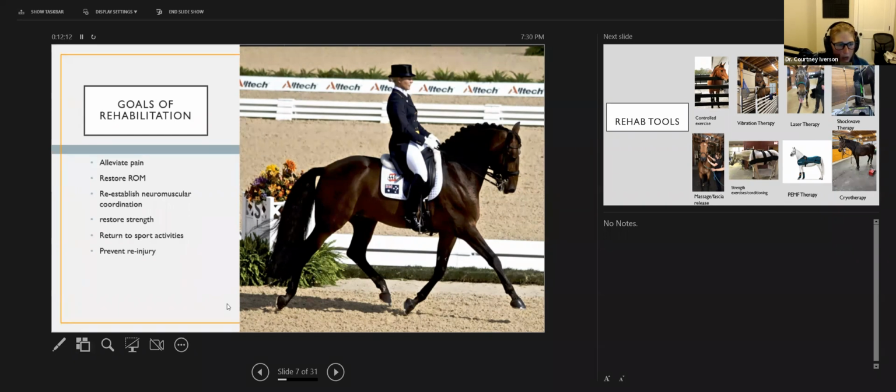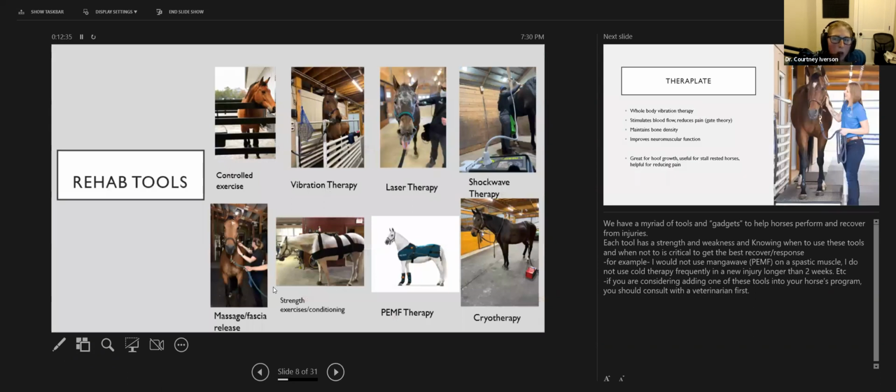And then we're going to restore the strength. And then at that point, start returning them to sport activities. And the main goal is to prevent re-injury. Nobody gets more upset than getting through all this hard work and then ending up back at the same spot again down the road. So that is our primary goal.